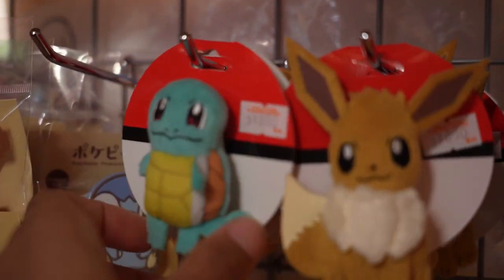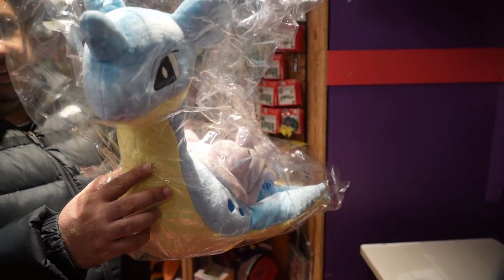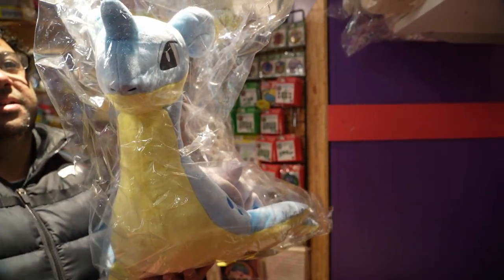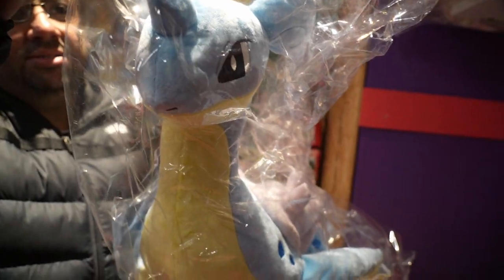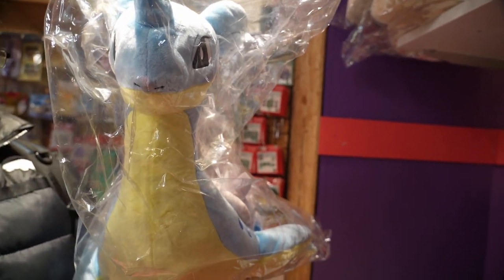That Squirtle looks weird. Biggest Lapras we've seen yet. How much does it cost? It actually looks real, first of all. So it might be from the Pokemon Center. And second, let's see the value. The value is 3,278. Wait, what? That's a real deal. That's a steal. I guess it's time to take this with us.